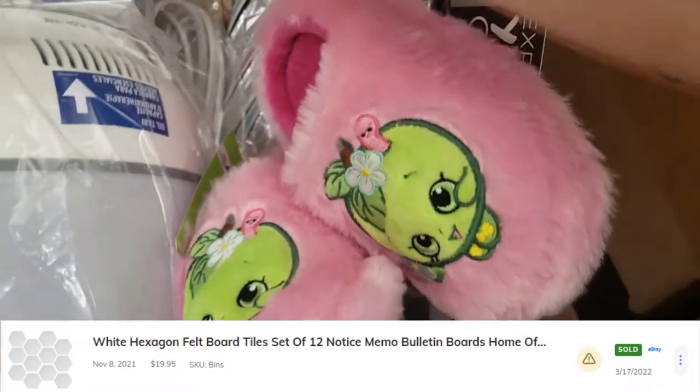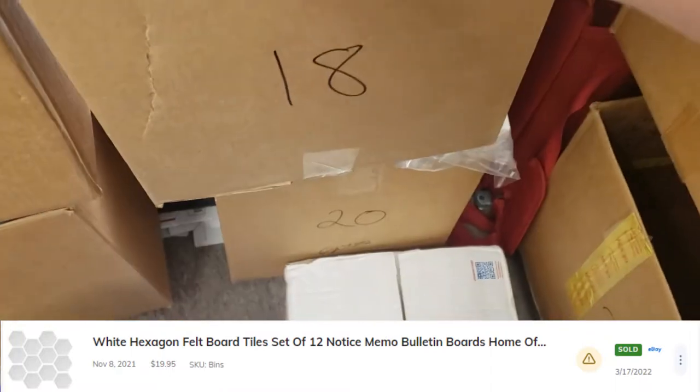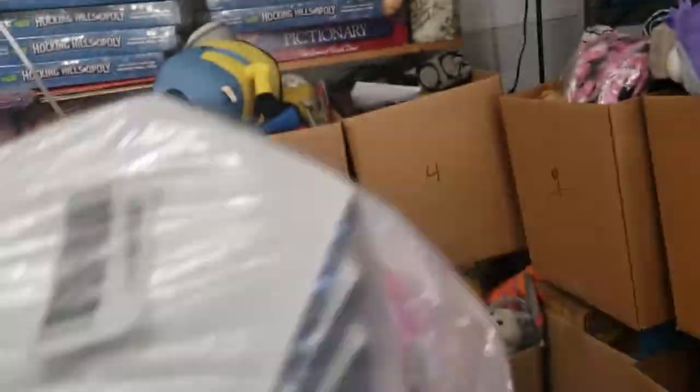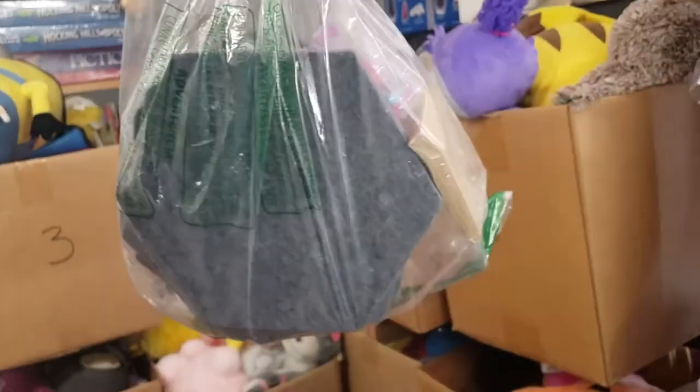Where is it? Maybe it didn't make it to box 18. Hold on. Under this and some other stuff in there. So made a bunch of room. Here it is. Like I said, I picked this up on $5 day for myself. Decided I didn't want to spend the work hanging it up. It's these little hexagon foam pieces. And I had it listed for $19.99. Pretty competitive with the Amazon listing on eBay.